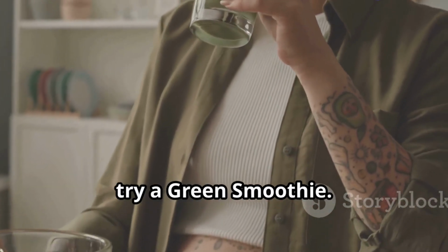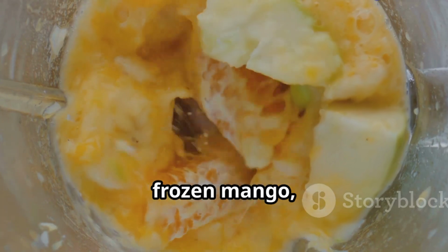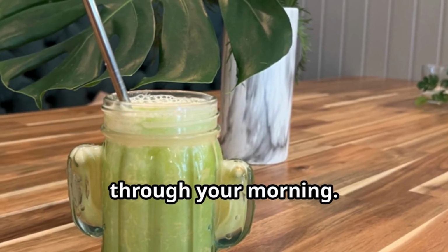For those on the go, try a green smoothie. Blend spinach, banana, frozen mango, Greek yogurt, and almond milk for a nutrient-packed drink. You'll get a burst of energy to power through your morning.